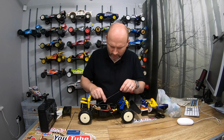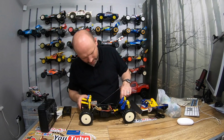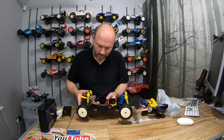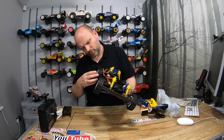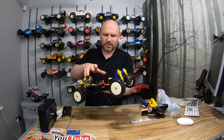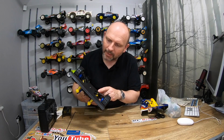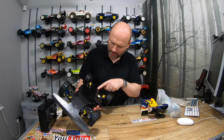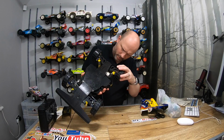The usual receiver. Looks in pretty decent condition. Wheels have gone a little bit yellow, a bit dusty. Car's actually in very good condition for what I paid for it. Needs a new front bumper, which I happen to have already. Needs new arms, yeah, new back plate. Motor looks amazing, so I'm well chuffed with that.